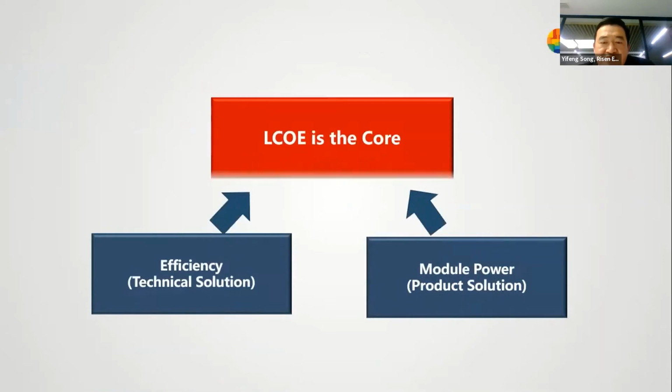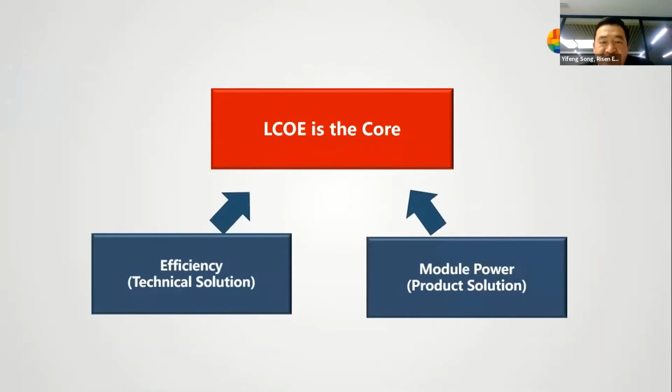So my main topic today is talking about Titan modules. Firstly, I want to say that whether it is to improve the cell efficiency, improve the module power, or strengthen the module reliability, the final purpose is to lower the LCOE. So at Ryzen, when we produce or research our module products, the only criterion is to check if this new product can lower the LCOE or not.